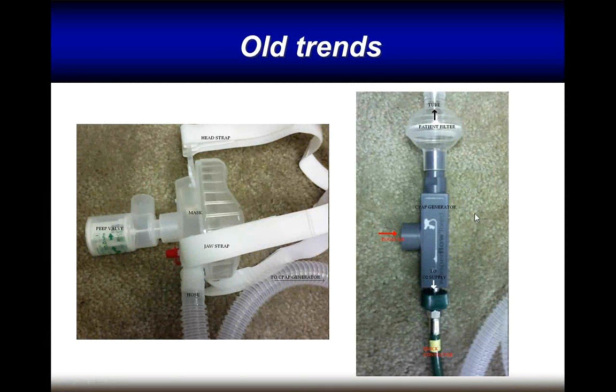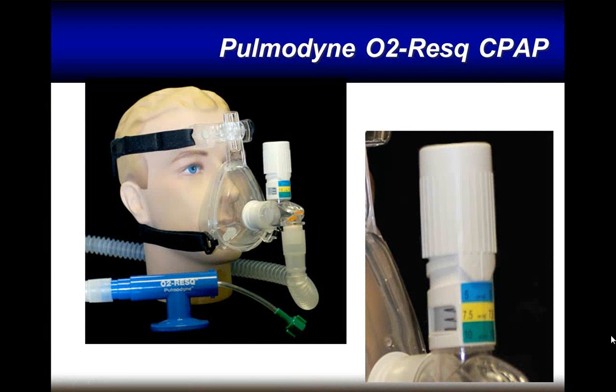So old trends, this used to be the old Whisper Flow generator, which we no longer have. Everything is going now more into this line, or into the aspect with the pulmonines, where the Whisper Flow, the flow generators, and all that stuff comes from there. And this is your PEEP valve. All right. Comes in 5, 7.5, and 10. All you do for you guys is just screw it in. And you can dial into how much PEEP you need. So CHF, just go straight to 10. Put the mask on and go from there.